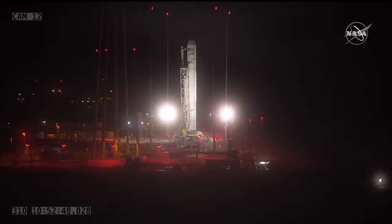Right now, launch teams in the Range Control Center at NASA's Wallops Flight Facility are getting the rocket ready for a reset tomorrow for launch at 4:27 a.m. Central, 5:27 a.m. Eastern. Here in Mission Control, we're going to continue on our activities for the International Space Station for today, and we'll be in position tomorrow once again. Thank you for joining us. This is Mission Control.